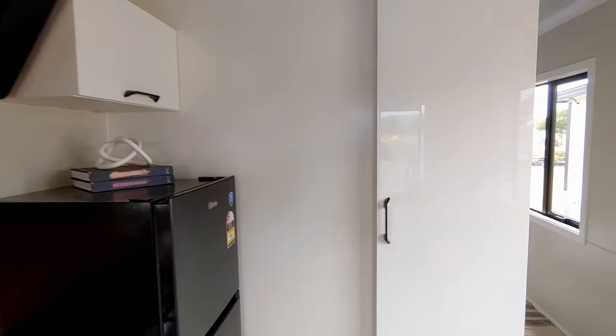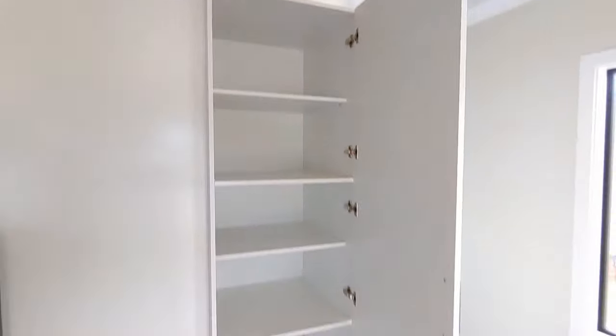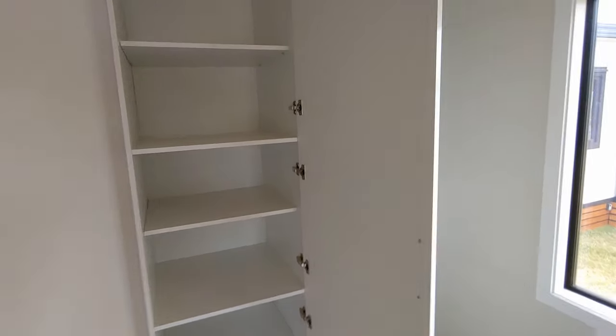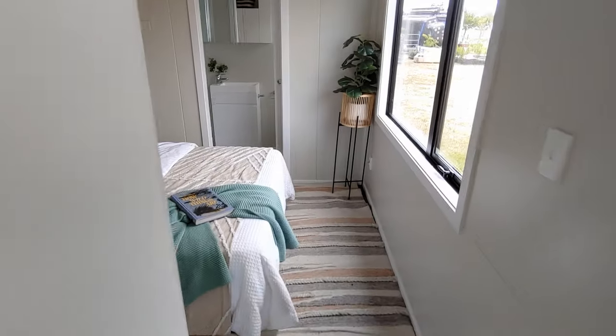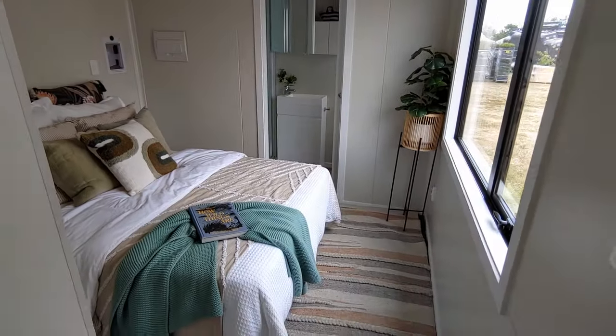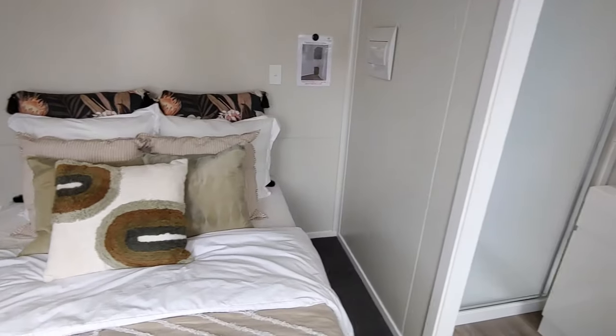The pantry is also large, 600 wide, 600 deep. That's pretty massive for a one or two bedroom home. Coming through to our bedroom, again, generous space around the bed at the end and at both sides.